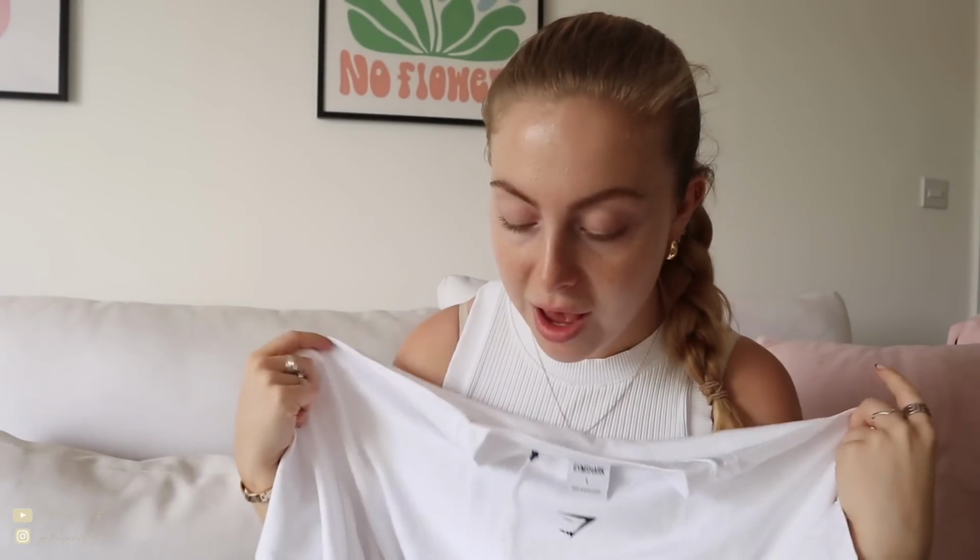I got a nice oversized baggy white tee. I love working out in t-shirts, especially in the summer with shorts. And I go to a step class on Friday and it gets so hot. And I love to wear a baggy t-shirt. So, and at Pilates as well. And then on the back, it just says Gymshark. And I just thought this was really, really nice. I got this in a large, so it was nice and big.